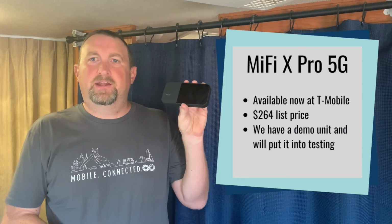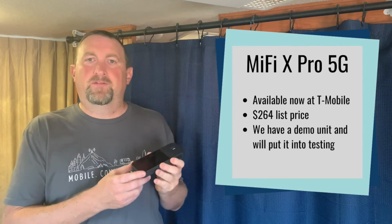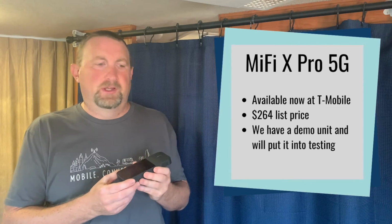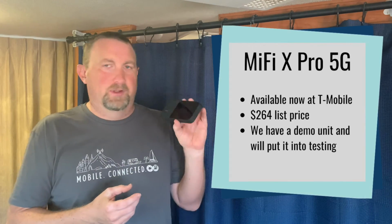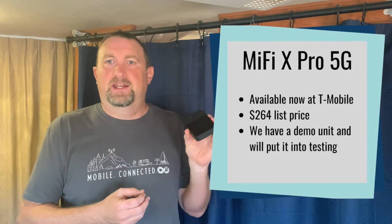This new hotspot is available now on T-Mobile's website and select stores. The list price for this is $264, which is a great value for a flagship-level hotspot with the X62 chip and about $85 less than the Verizon version. It's not quite as cheap as the Quanta 5G model, but it has some great features like the Ethernet port that the Quanta 5G does not have.